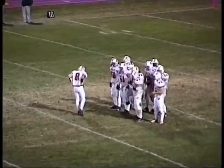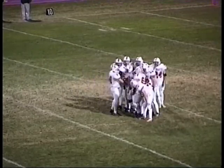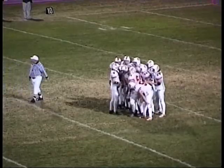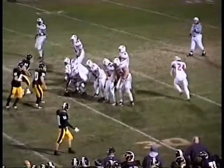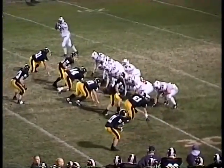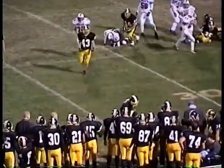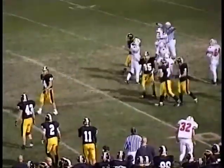First and 10 for the Knights. Nobody in the backfield, a 4-receiver set. Quick pass to Ehrman. Ehrman gets out of bounds. Ooh, right near the 27, 28-yard line. Well, Pete, I think they brought in Johnny Powers now in as their quarterback, number 8. He was their starting quarterback at the beginning of the year. He's a senior. He's probably a little bit better drop-back passer than Conklin, and they're going to run their 2-minute offense right now.